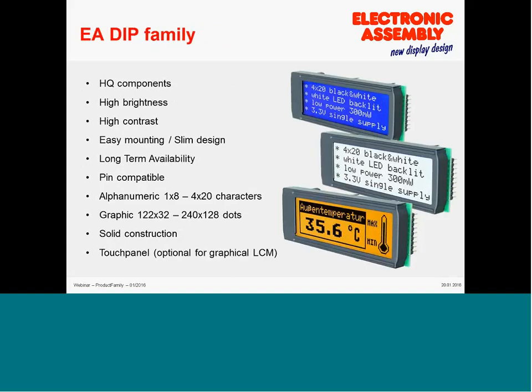The first display family I want to introduce is called the eDIP, the DIP family. All the parts out of this family have high brightness, high contrast. The contrast is very well optimized. We are optimizing the ITO trace layout on the glass layer, the liquid, and the polarizer. We only use high quality polarizer. You don't need to add any external temperature compensation. It's included in these displays.